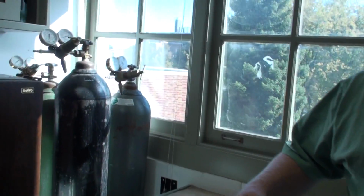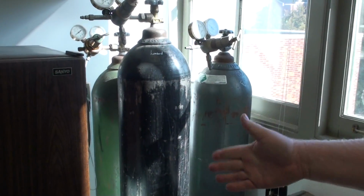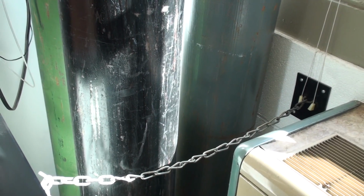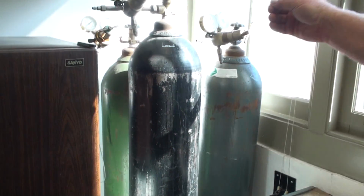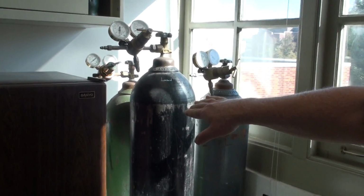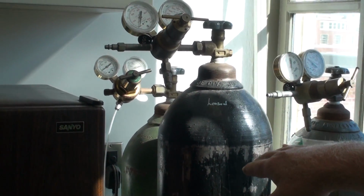Also, we have bottled gases in this laboratory. As you notice, they're all chained up per OSHA safety, and the gases that we have in here are CO2, nitrogen. I don't know if you can see, but behind I have an oxygen bottle that we use to fuel the calorimeter.